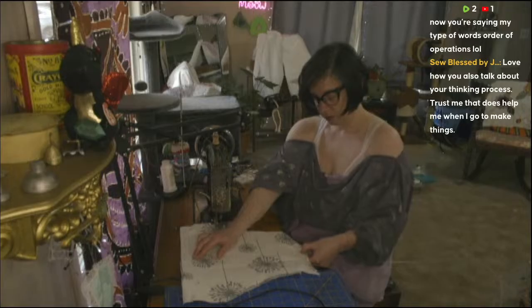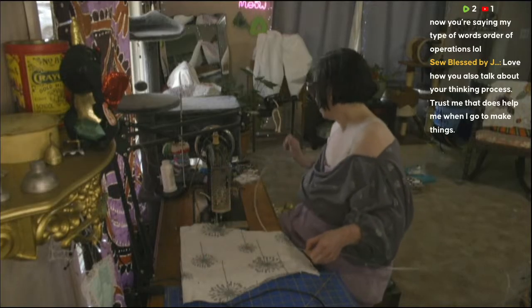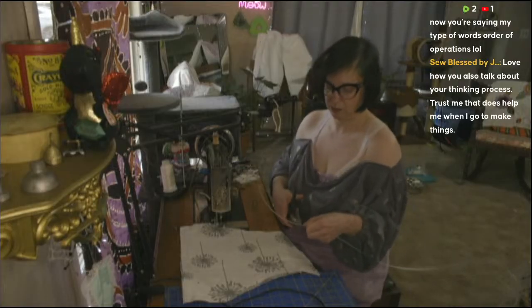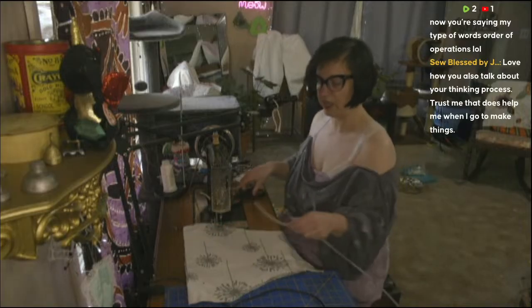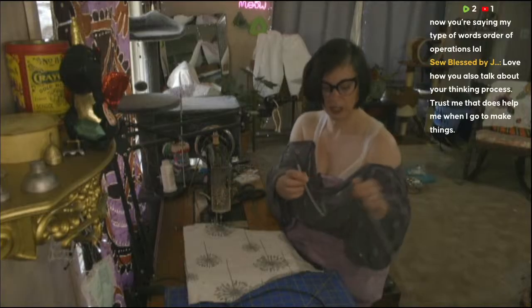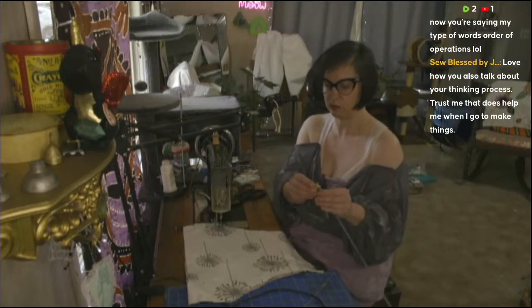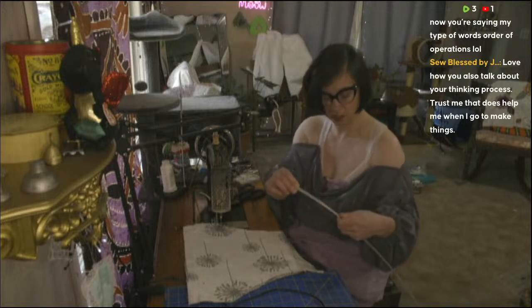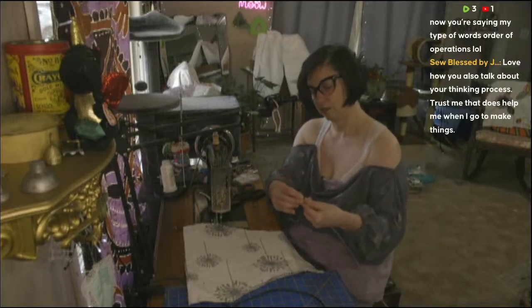I'm not going to completely close up the ends because before I can do that, I'm going to just round off the pieces of boning because I do not want them to poke through either of the fabric layers, because that is a huge tragedy.